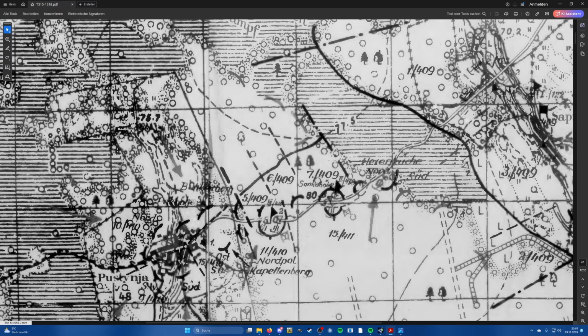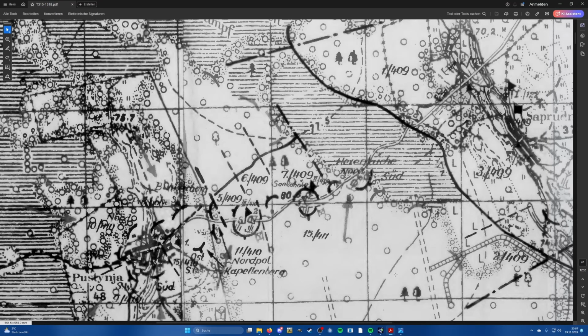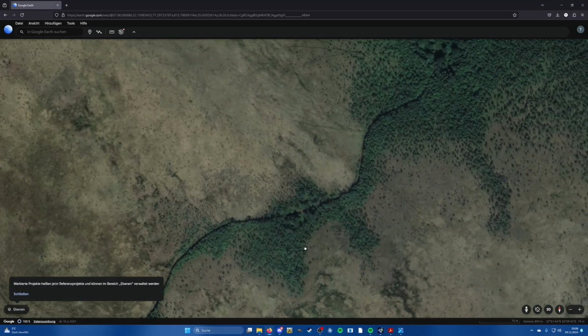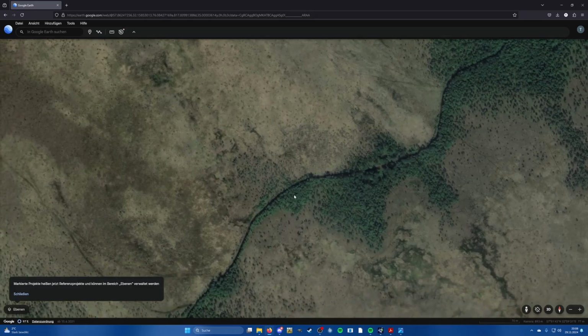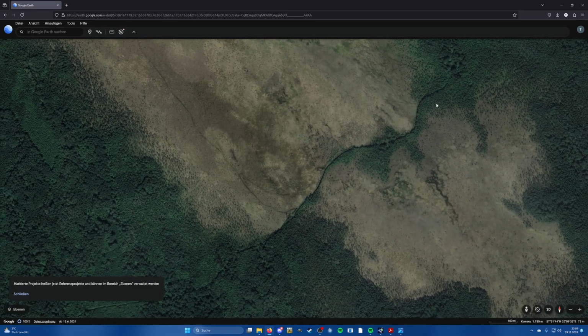And this road they called the Durststrecke, or thirst route, which sounds a bit sexy in today's parlance, but it was apparently a very exposed route, and you can see it kind of went along a little creek here, which is why we can still see it on Google Earth today, even though the path itself, which was never really developed, is gone. But it would have been along here. You can see the outline of this creek here is the same on the map as well.